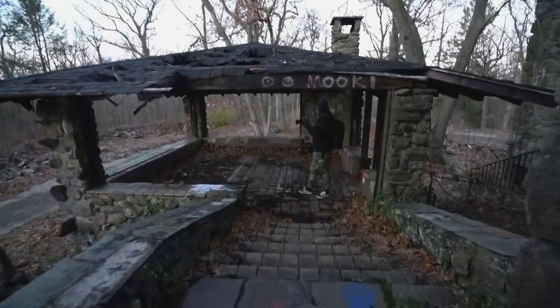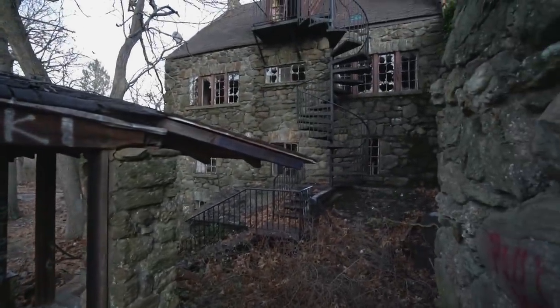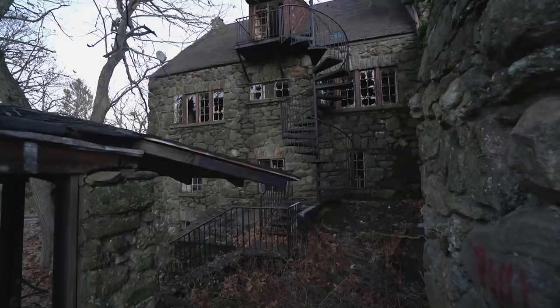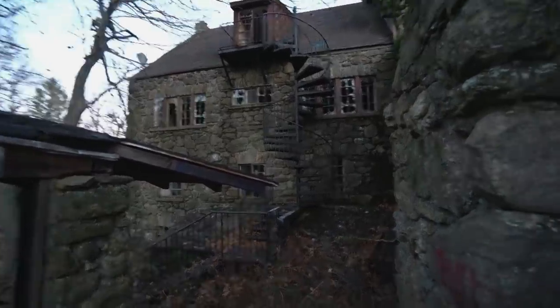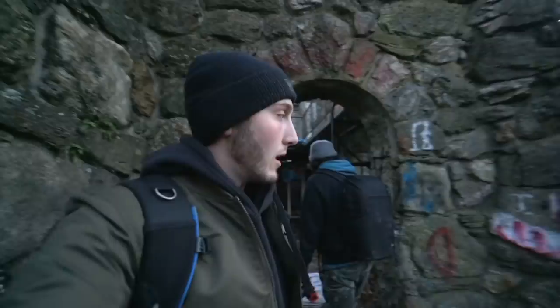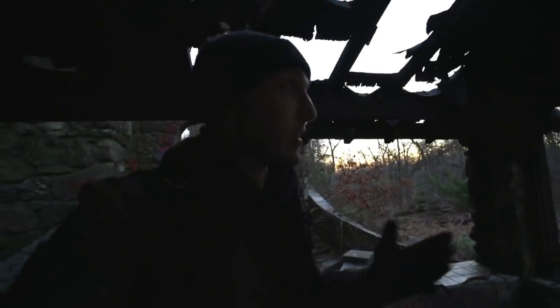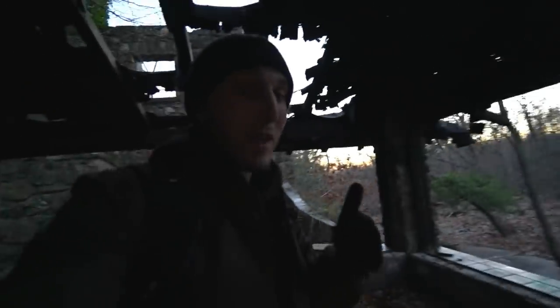Here's another little outside area. I would imagine they would have like a barbecue out here. Oh wow, there was another staircase. This is sick. This place is awesome. I love the architecture. I love the stonework put into this place. And I'm super glad I came here because I saw pictures online and I saw how destroyed it was, how much vandalism, how much graffiti, and it kind of negated my want to come here. But seeing what I see now, I'm very happy I came.